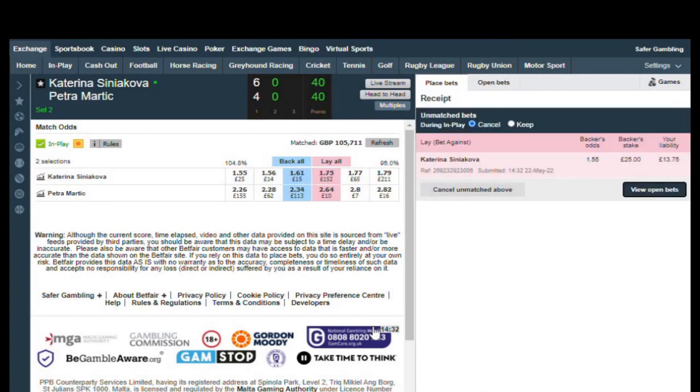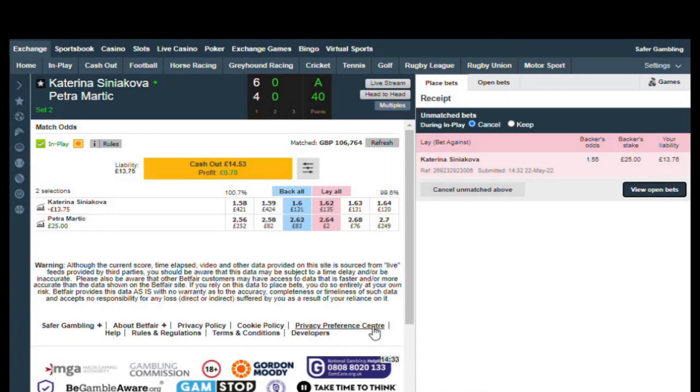So in this match we've got Siniakova and Martic. This is another second round match from a few days back. So again we're laying at the end of the first set, and here, as you can see, I've got it on a time lapse, so it's moving pretty quickly, but I have essentially laid Siniakova for £25, 13.75 liability.